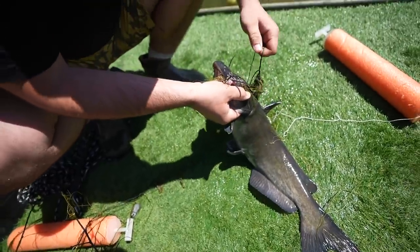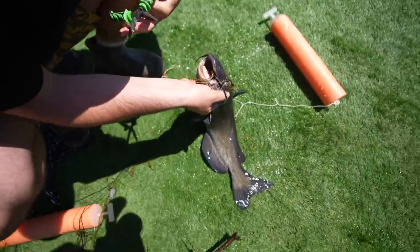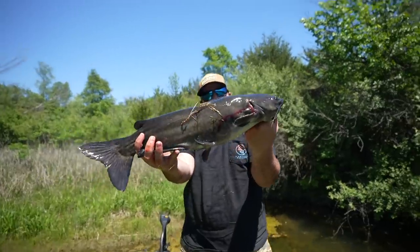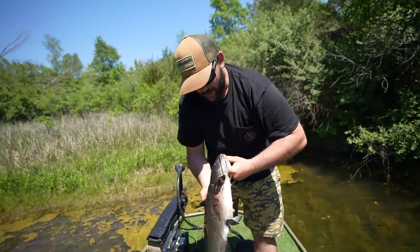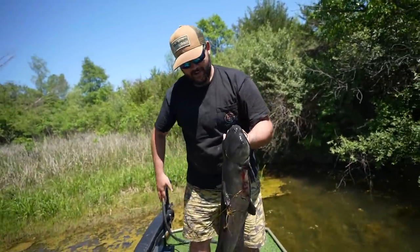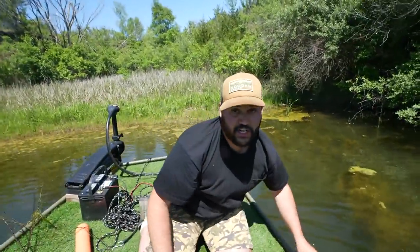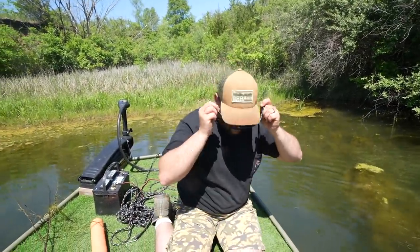Why do these things like to do that? There goes my hand. Look at that big boy. Oh, yeah, we're going to release her. She ain't bleeding too bad. All right, back in the water. It's your lucky day, kitty cat. Meow, wow. She's feisty. Sheesh. Just got my ass kicked by that sucker.